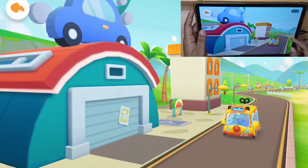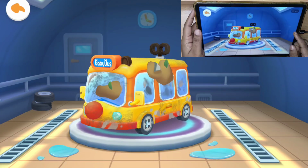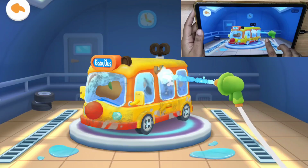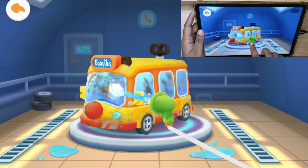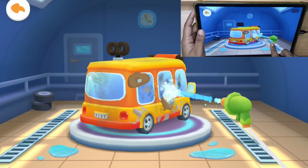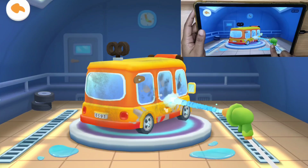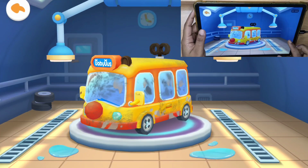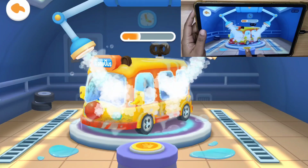The bus is a little dirty. Please help me wash and clean it up. Welcome to the car wash. Let's clean the car. First, drag the water sprayer to rinse off the mud. Tap the button to spray the cleaning fluid.